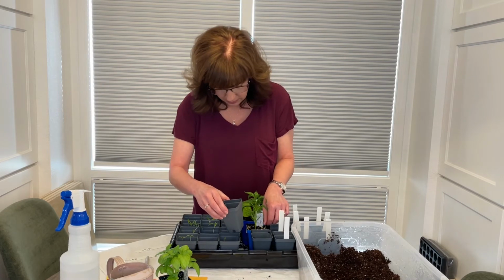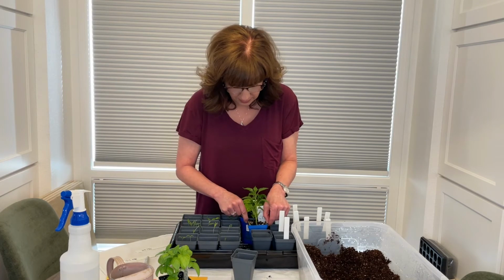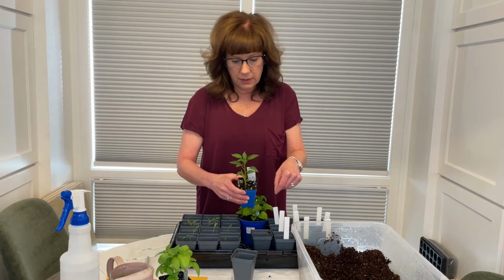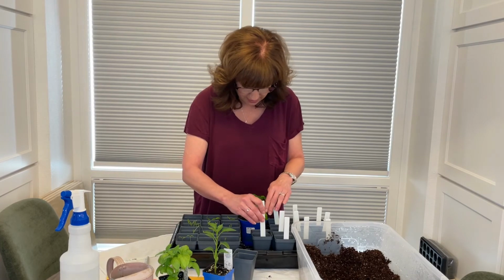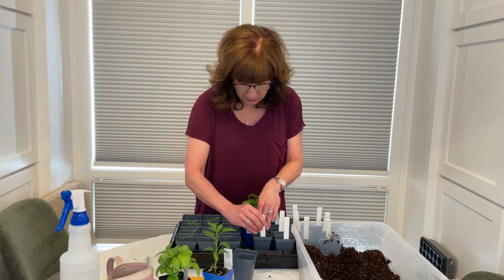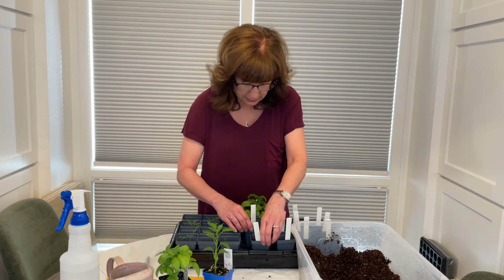This guy, what is this? Oh, it's a pepper. What's it called? An ancho pepper. I'm gonna have to find a different home for him because he's not fitting in here. I'm gonna put this in here like this, and this like this. So now I have finally started.